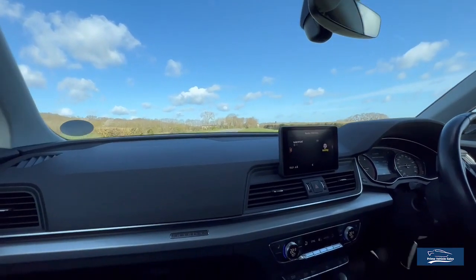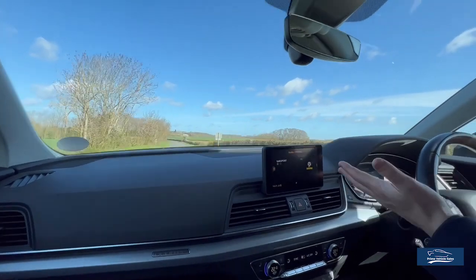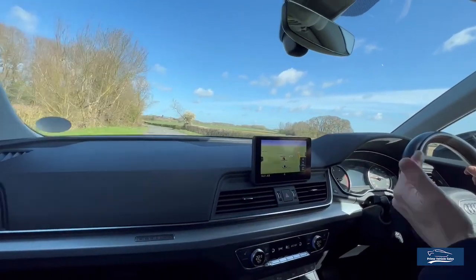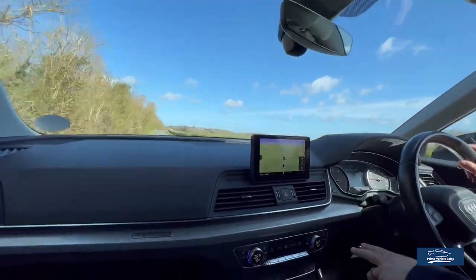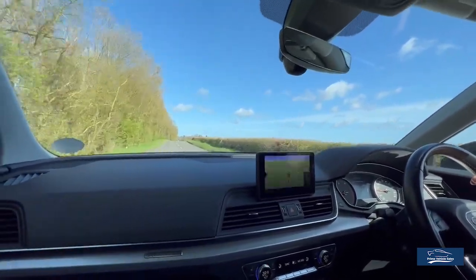It is the Sport, so quite nicely spec'd. You've got front and rear parking sensors, it's got DAB, it's got sat-nav as well, which comes up on there. You've got your Apple CarPlay, which goes through, so you can use your Google Maps if you prefer. You've got heated seats. We have had sun protection, so you've got rear glazing, rear sun protection glazing as well.